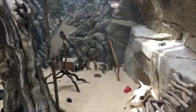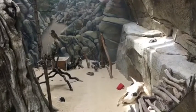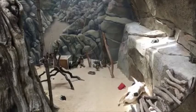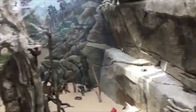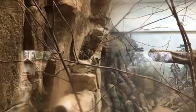You might also see Oz guarding the tunnel right now because it is nesting season for burrowing owls here at the Elmwood Park Zoo. They're starting to show signs of trying to build a burrow, so they're being a little bit protective of it as Dorothy does her little squats and her little chatters right now. She's just letting everyone know that she's queen bird of the exhibit.